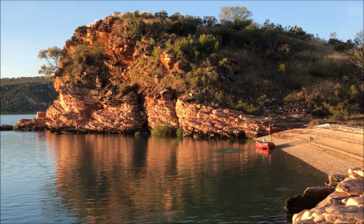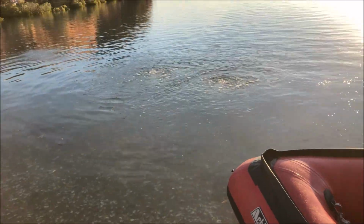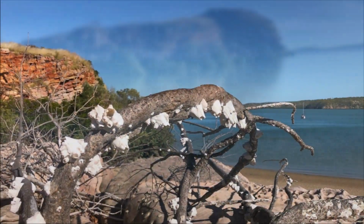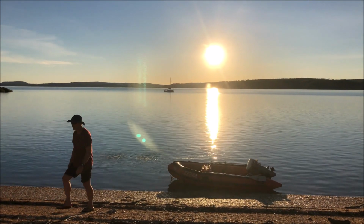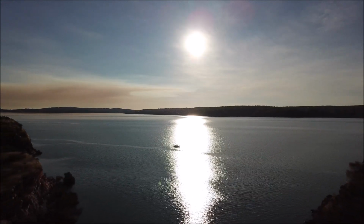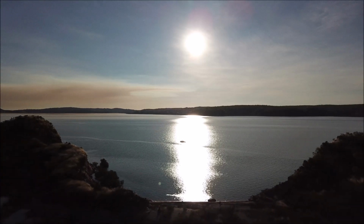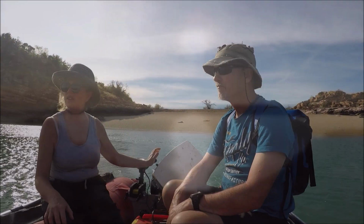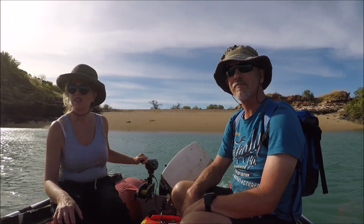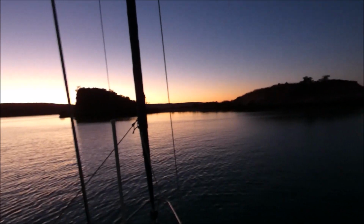A natural spa forms at the water's edge on the beach on each rising tide. No swimming here though, we've been told that an 18-foot croc calls this beach home. Another beautiful sunrise on the inland sea.